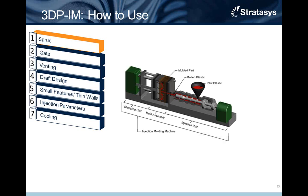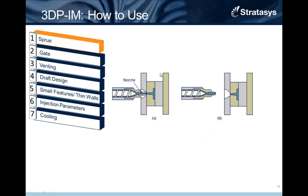So the typical injection molding machine, right, it's got the raw plastic, it's got the heaters, it's got the lead screw, it's got the nozzle, the sprue, here's your A and B side here, your clamping unit. All of that's the same. What most people do successfully is they print the mold as inserts on the backing plates here. So they leave the metal backing plates in. They put the inserts in here.